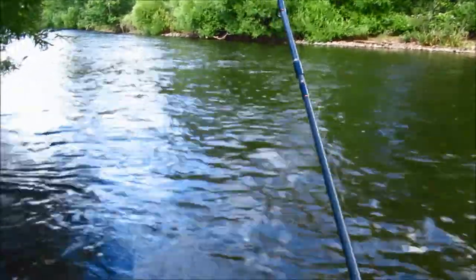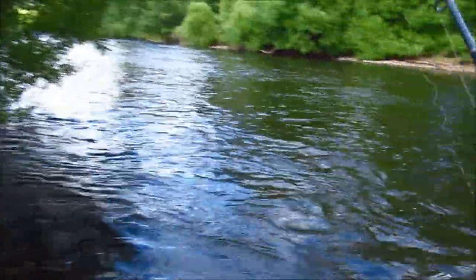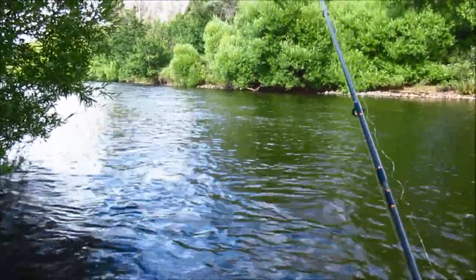Right. I'm in water just below my waist. It's a bit deep. I'm hoping I can get around this tree without having to go back down the river and get out, because I can't get up the river bank here. Anyway, that's nice. It's two browns and a rainbow so far. I'm pretty happy with how the morning's gone.